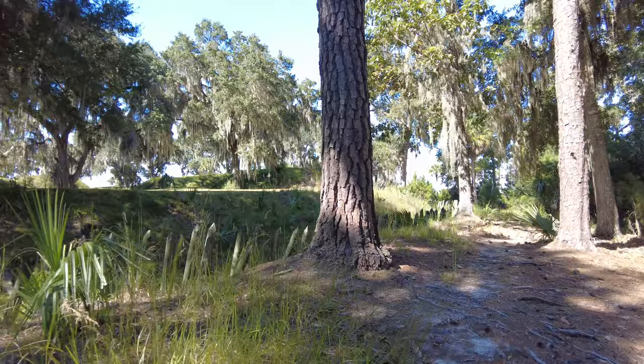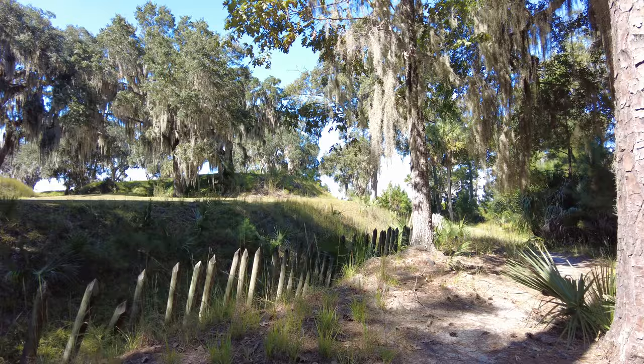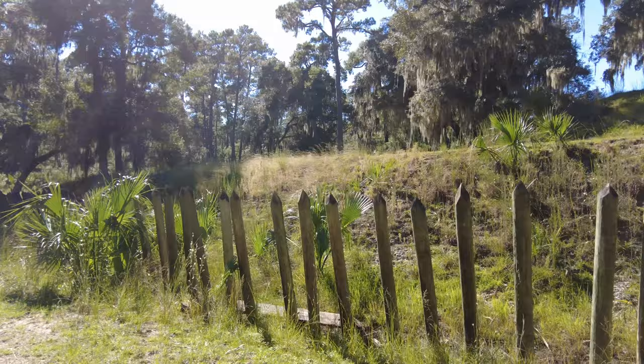Now I'm on the path. It's at the end of the tour. It runs along the outside of the fort. This is the view that the Union Army would have had attacking this fort in 1864. I wouldn't want to do that.